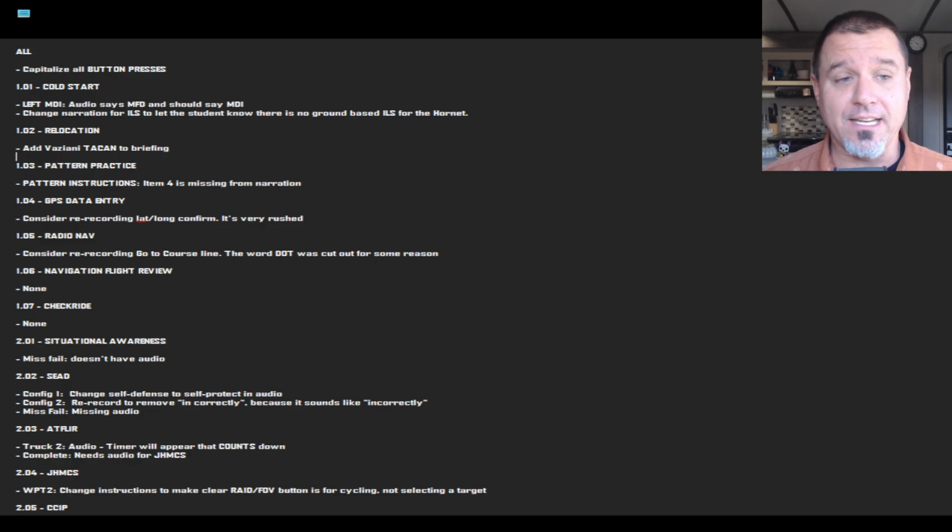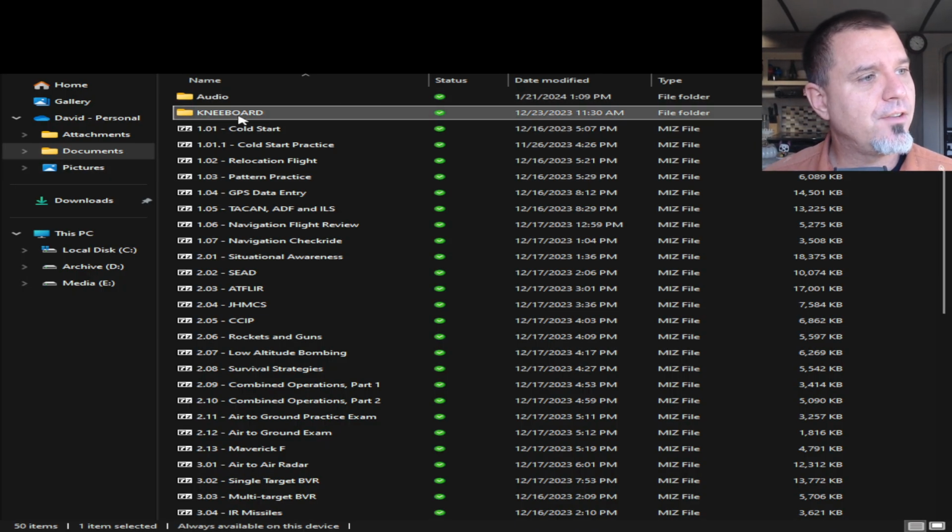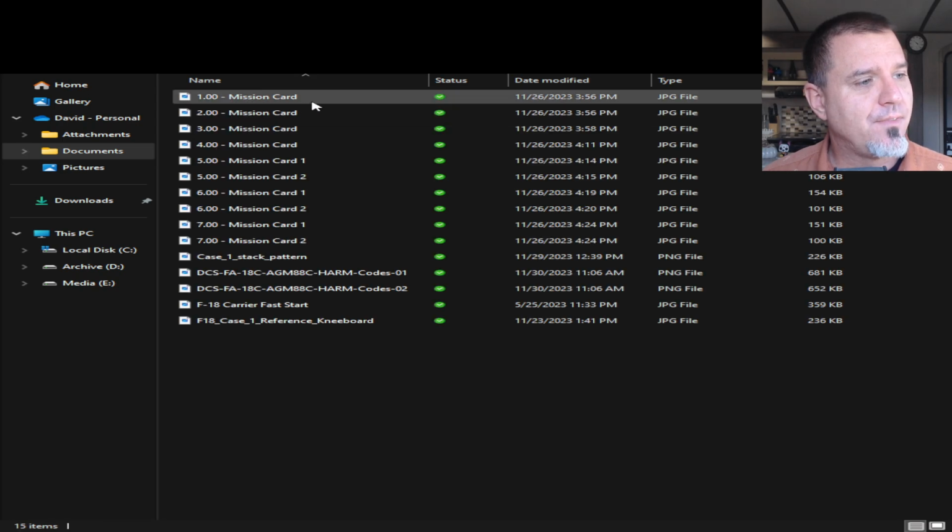And then finally, the last thing that we need to do is make sure that our knee boards have all of the documentation that they're supposed to have. So let me see if I can bring that up. Let's see, window capture. I can bring up my Explorer. Yes. So the knee board here.